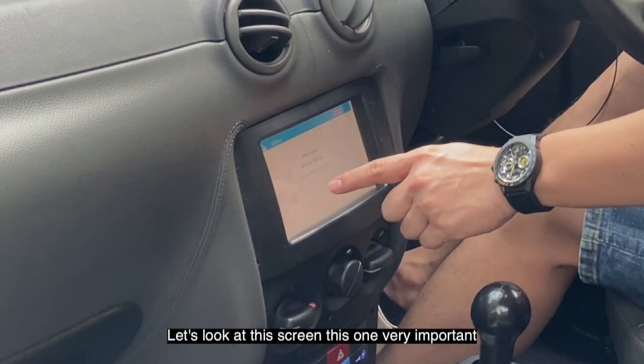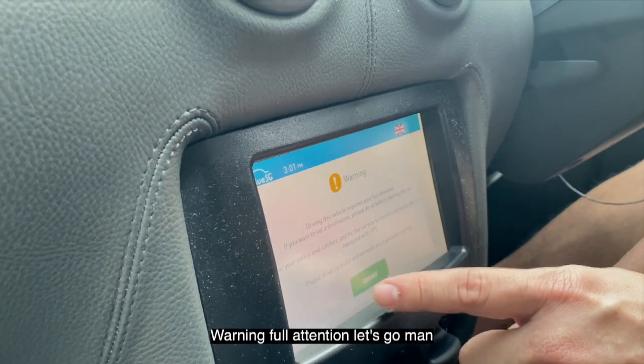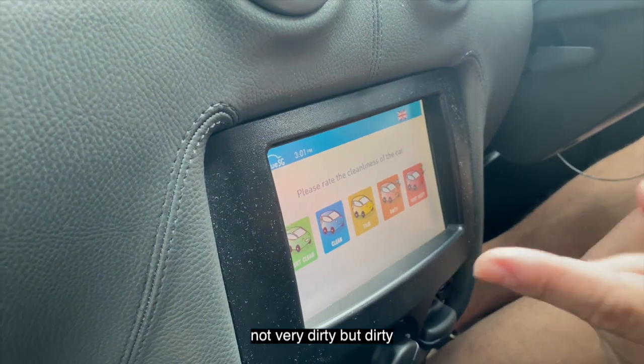Now let's look at this screen. This is very important, okay? Before we talk about any other thing, this is a touchscreen. Arthur Wong, it's my name. Okay, warning, full attention. Let's go, man. Rate the cleanliness, very important. I'm gonna rate it dirty. Not very dirty, but dirty.